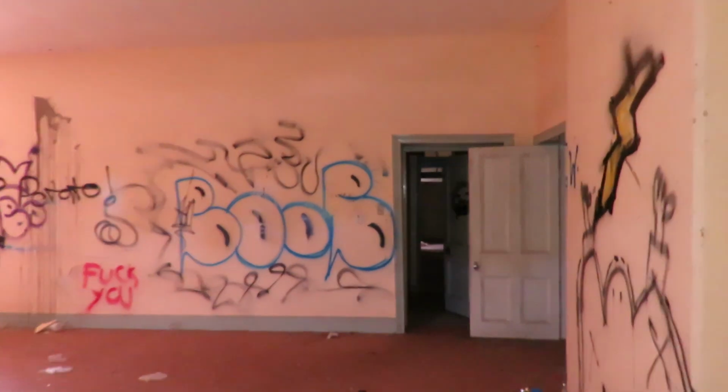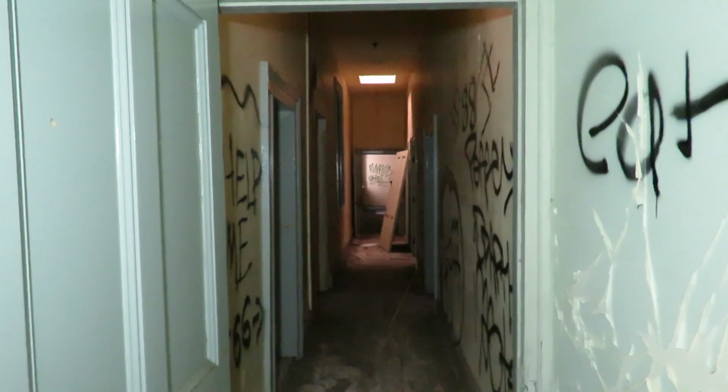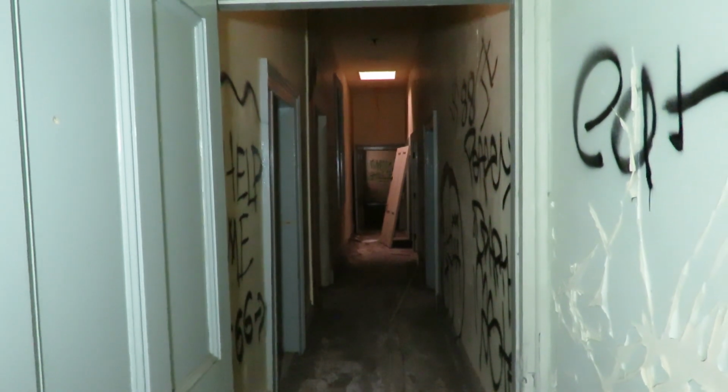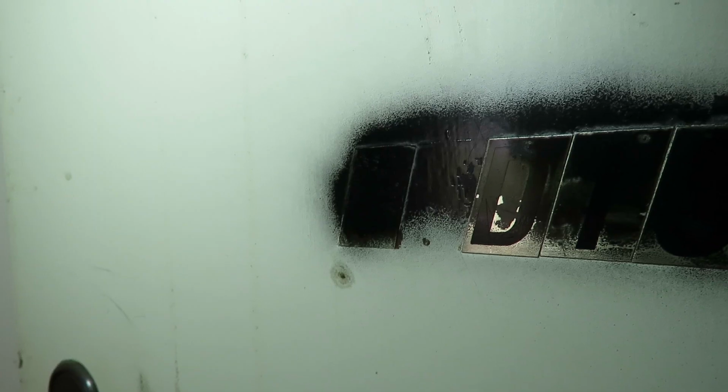All right, coming out. Let's go through here. Epic hallway shot. We came through that door here. Epic hallway. This is the identical records room.